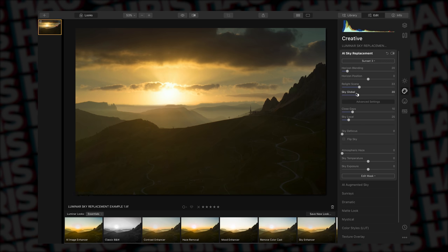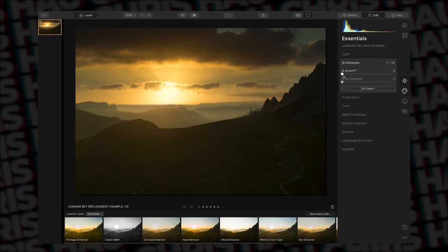And they have all these other features like relighting the scene, which will blend the image with that new sky. You can change the horizon if it's not perfect. Make sure that the blending on the horizon line looks good, and it will figure out the mask for you, and you can pick the exact spot that you like. You can add some atmospheric haze, change the sky temperature, and also play around with the exposure of your sky for that scene. So let's finish the edit on this image.